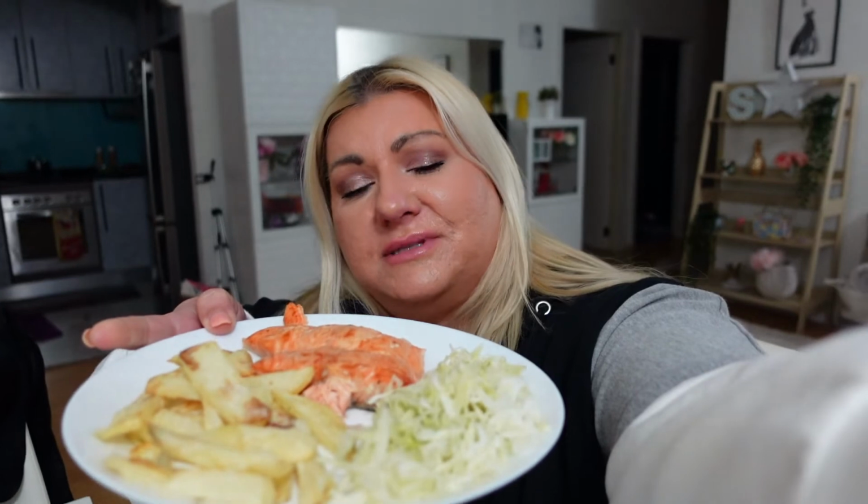We are back from the park and it is now dinner time. Let me show you dinner. It is some salmon, some cabbage salad, and some homemade hot chips, which I have put my chicken salt on, of course. So I'm going to have a little bit of dinner.